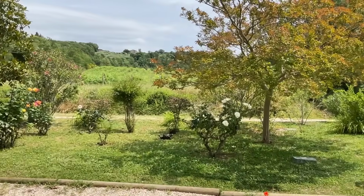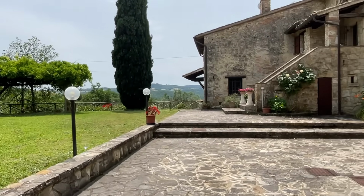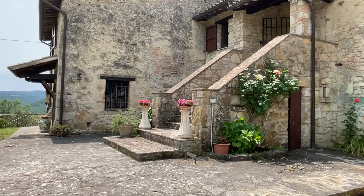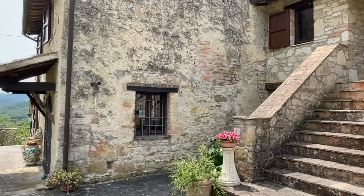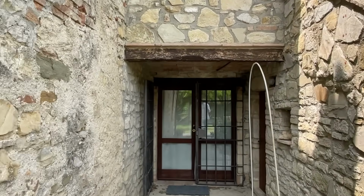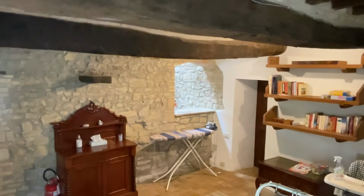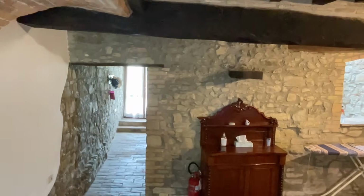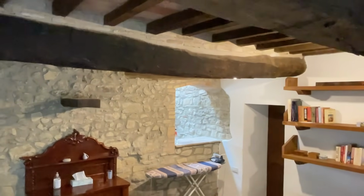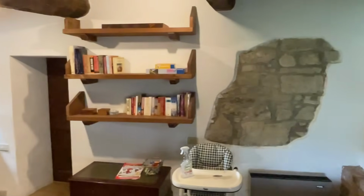And okay, we are again where we started the tour, and now I'm going inside. As you can see, there are lots of accesses to the property. You have a main access here around the corner for the ground floor, and another access to the first floor, but of course they are connected inside. Okay, here we are. You can tell the house is an ancient house from the beams. And I love these details, the exposed stone walls.